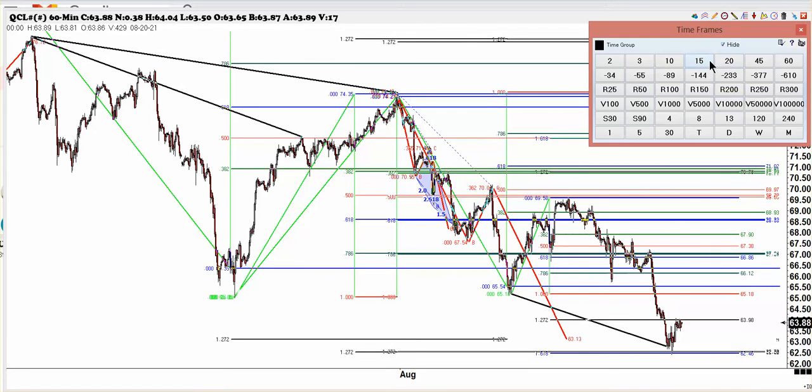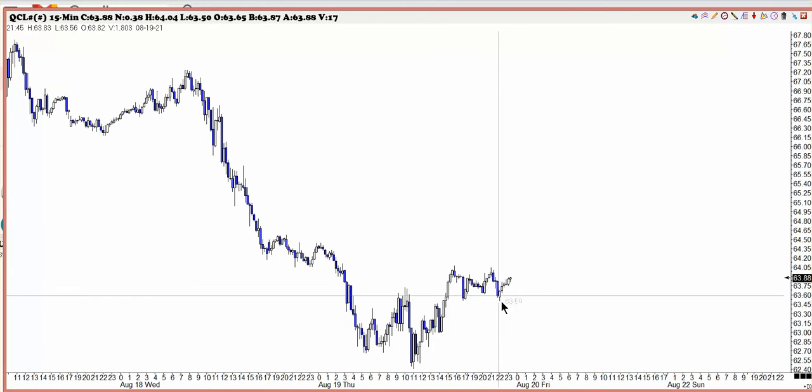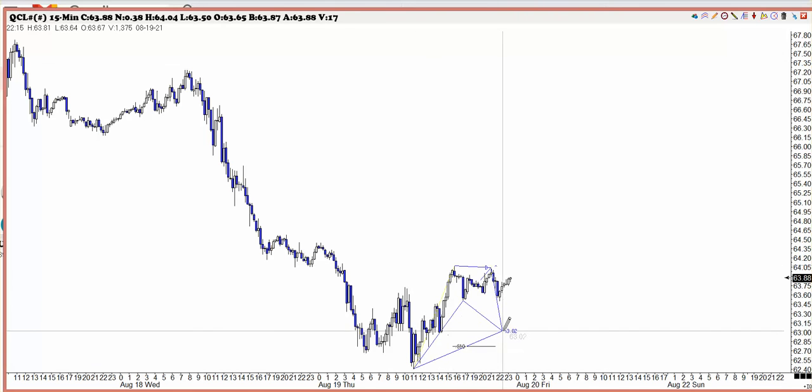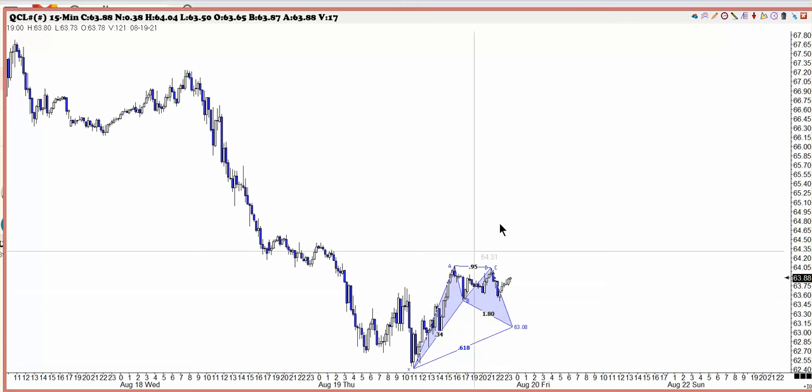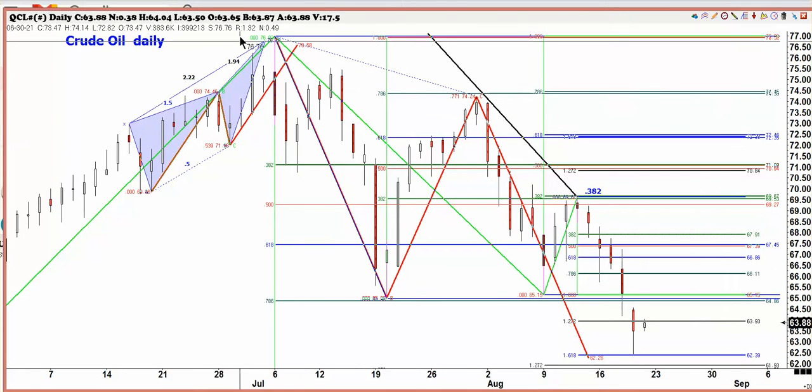Looking on just a little 15-minute basis, we've had this bottom in here. So watch for an ABCD Gartley type pattern, something to the nature, maybe like this. I mean, it might not be exactly at these levels, but watch for something like this to be coming because we should get ready. If you look at this on the daily, you'll see that we've completed the big ABCD.